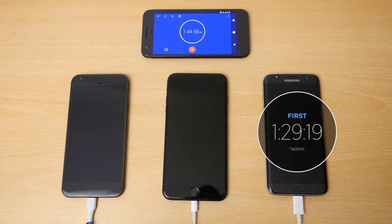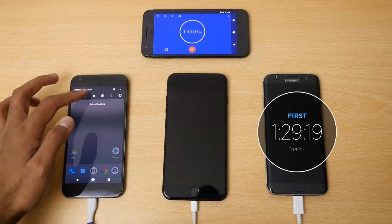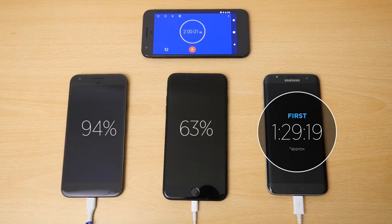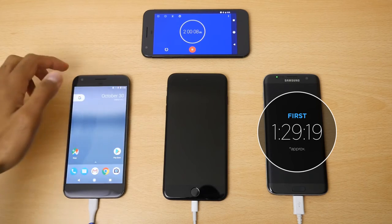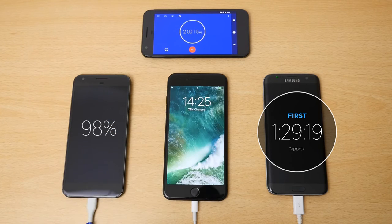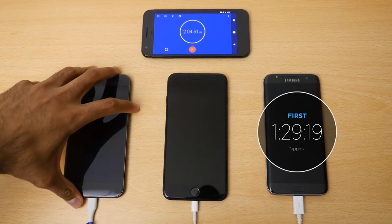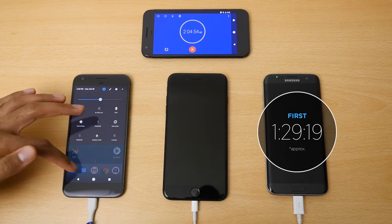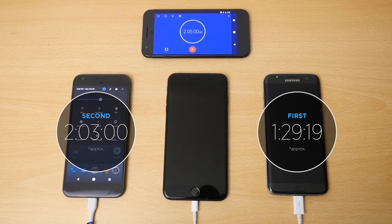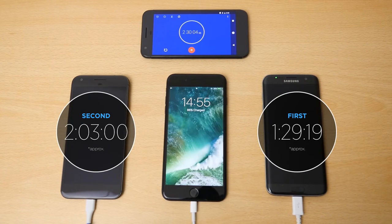Now speeding through this and checking after roughly about 15 minutes, so at 1 hour and 45 minutes, the Pixel is at 94% and the 7 Plus is at 63%. Fast forward to around 2 hours and the Pixel XL is at 98%, so this last few percentage is taking quite some time. The 7 Plus is at around 72%. Now there was no indication of when the Pixel fully completed, so looking again at around 2 hours and 5 minutes, the Pixel was fully charged. So roughly speaking, the Pixel XL took just over 2 hours, so we can say around 2 hours and 3 minutes to fully charge. The iPhone 7 Plus still going, so having a look, around 2.5 hours, still at 86%.